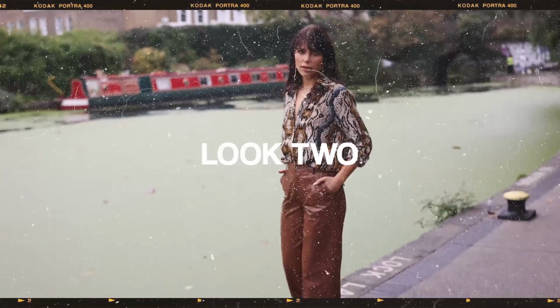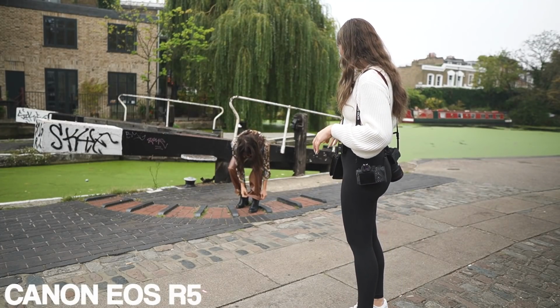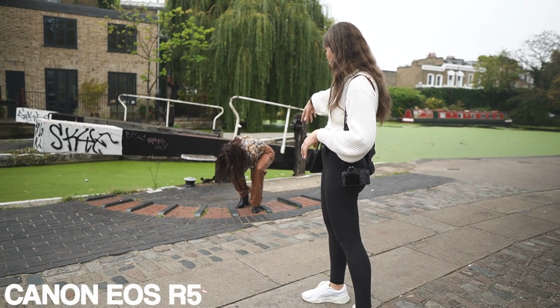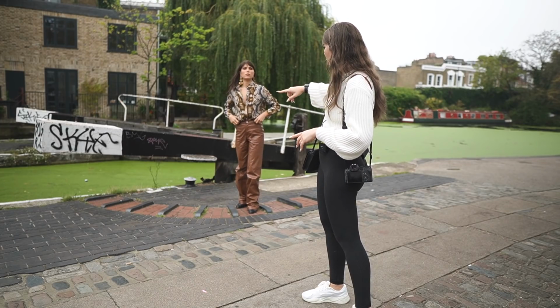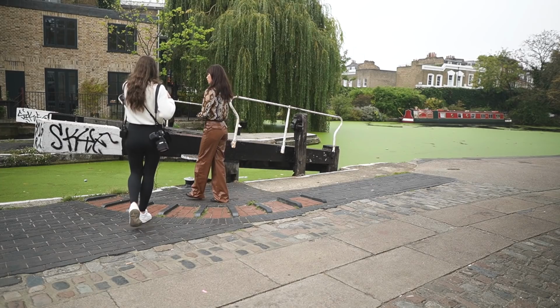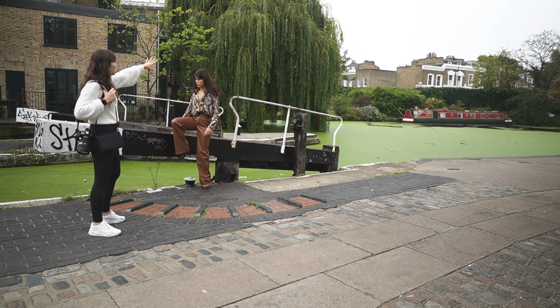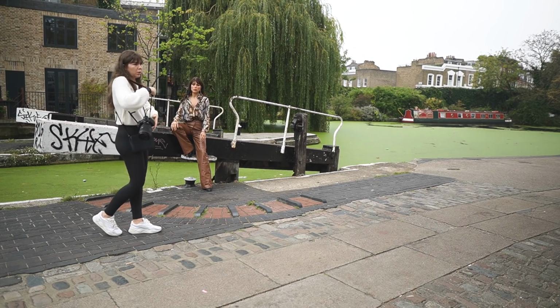There are stains on your photo. Okay, so this is our look number 2. We have this cute little shirt and the pants. I'm going to get her to sit kind of against here. So maybe if you sit on this and then rest one of your legs on the little step. And then I'll have this beautiful set in the background as well. So it's going to look really cute.